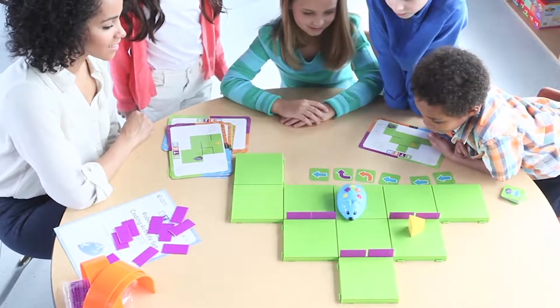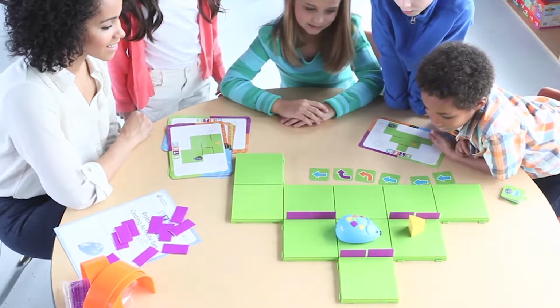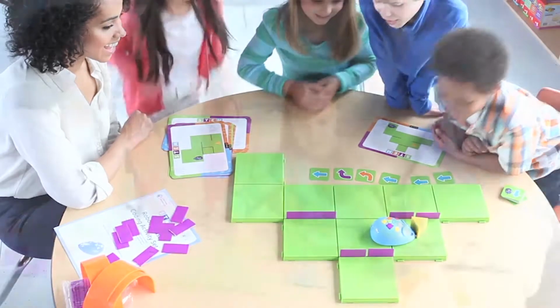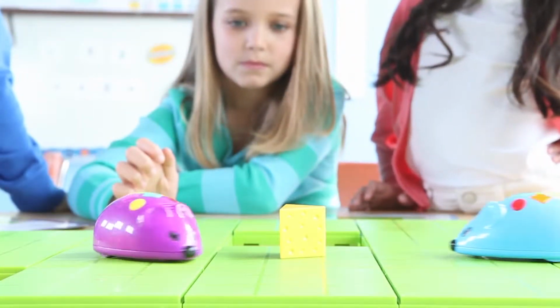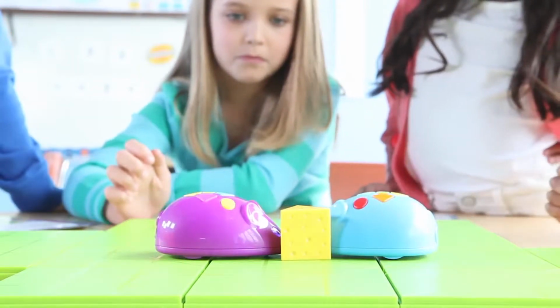The possibilities are endless since Colby can be programmed up to 40 steps and features two speeds for either tabletop or floor. Race one at a time to see who can reach the cheese in the fewest steps possible, or add a second mouse sold separately for more learning fun.